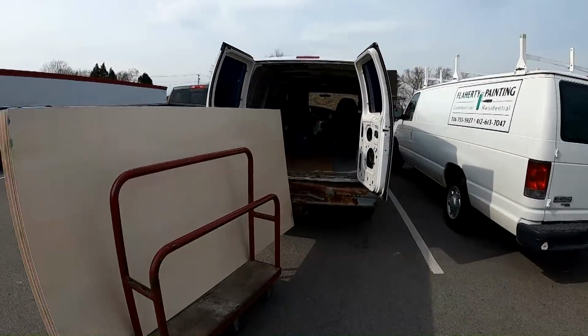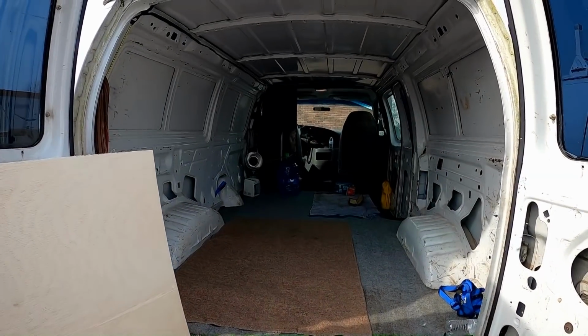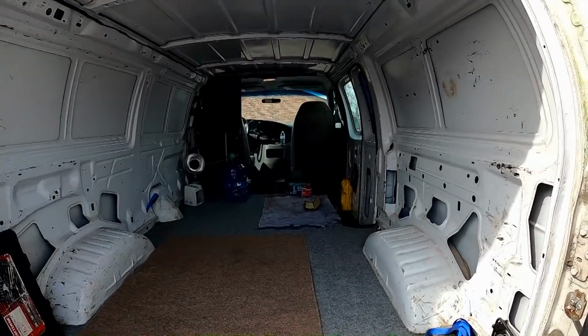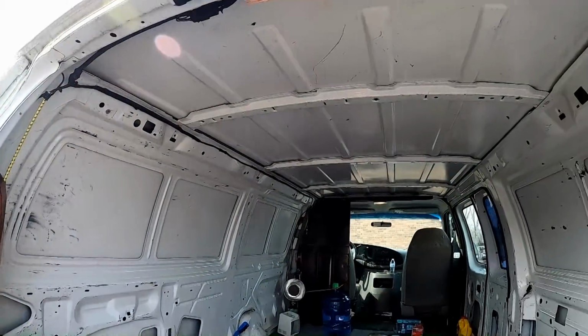Okay, let's get her in there. This van is probably thinking, hey, am I going back into service? Am I going on a job site to do some remodeling or something? What's happening here? Hey, nope, this is for you. Yep.